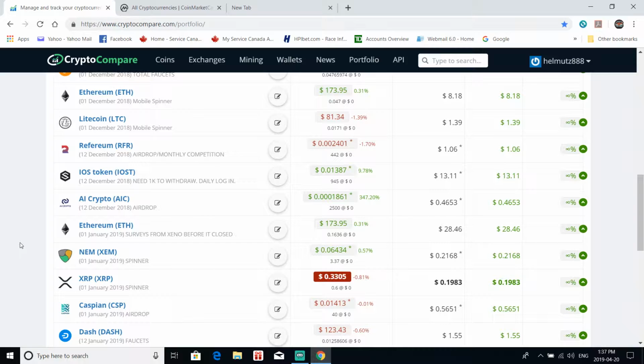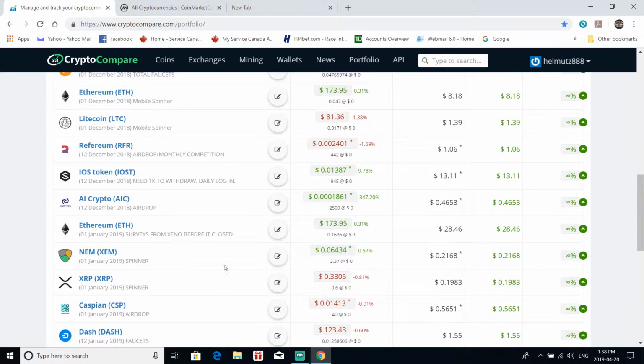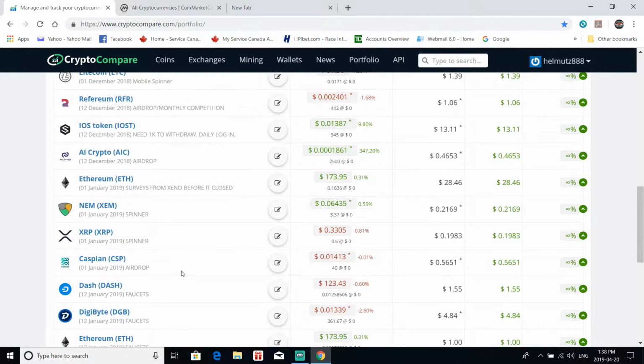I've got another airdrop called MediBit, where I've got another 7,600 of those. It's not worth a whole bunch. And then I've got some on my news application. I get about $300 in there, but they still haven't set up the ERC20 function yet. So no sense in adding these totals up.